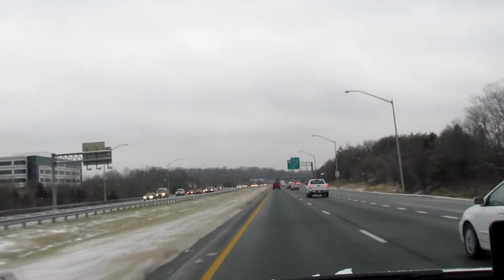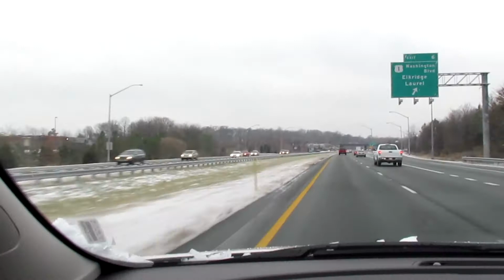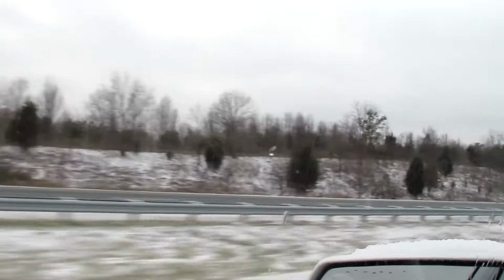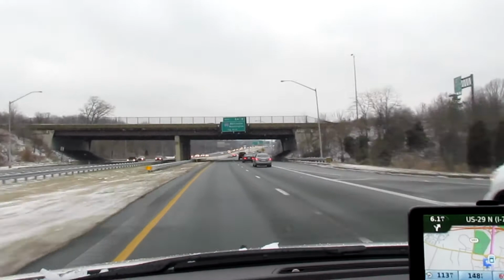Nice Chevrolet, and I got my GPS working, so I know right where I'm going. It's getting late in the afternoon, about 4:30. Arrived about an hour ago, and it took about 45 minutes to get luggage and everything. So I'm going to pick this up maybe later. If I see anything interesting, I'll shoot it.